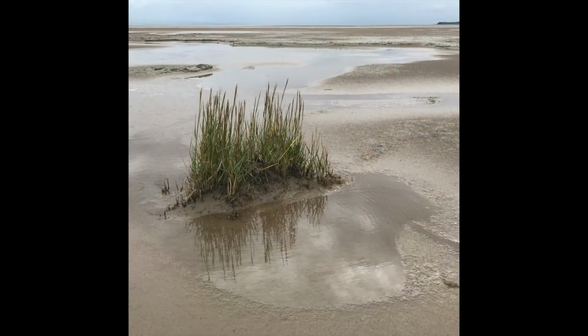Interesting fact, Spartina anglica is actually a new species. It became fertile after mutating from its parent hybrid Spartina townsendii, a cross between the native and the North American Spartina species. It was brought over in ships' ballast water in 1870.